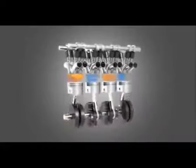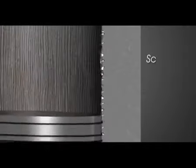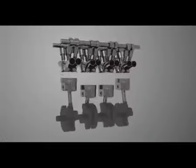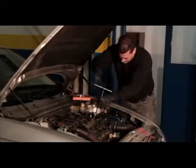Over time, when the engine operation continues, the friction between the piston ring and cylinder walls invariably causes scratches, scores, pits, and other imperfections on the cylinder walls. These conditions on the engine cylinder cause engine performance degradation.